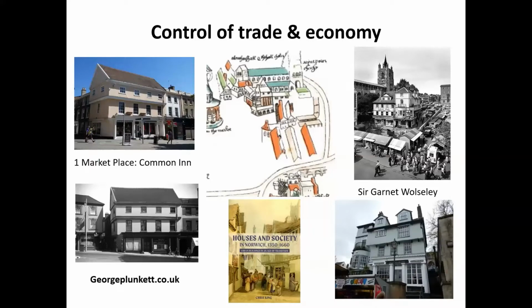The city owned and let out the market stalls and shops, and a detail of the 1541 sanctuary map in the centre shows the area of the marketplace with two-storey market stalls and shops. And around the marketplace, then and now, is St Peter Mancroft, the main parish church of the city, and the Guildhall, which is at the bottom of that sanctuary map in grey.